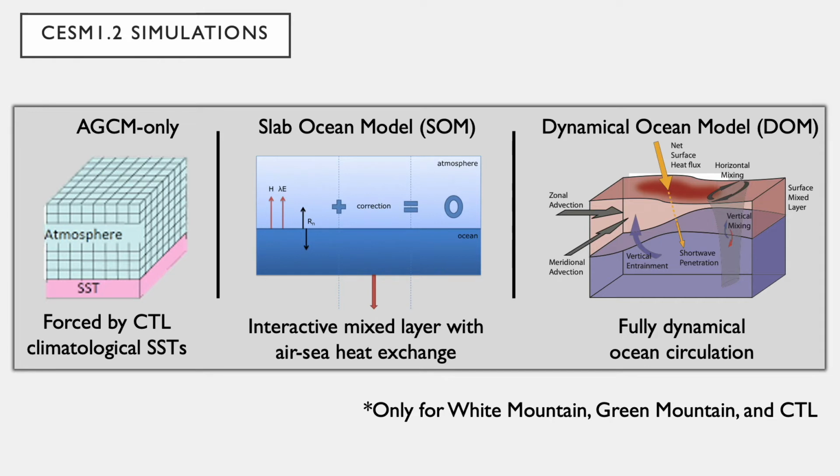So in this case, we're coupling our atmospheric model to a very thin slab ocean. It's about 50 meters deep everywhere. It's non-time varying. And in this case, you can get air-sea heat exchange between the ocean and the atmosphere. So you get some sort of air-sea coupling. You can get air-sea feedbacks like wind evaporation SST feedback, for example, or low cloud SST feedback. But there are no ocean dynamics to push heat around within the interior of the ocean.